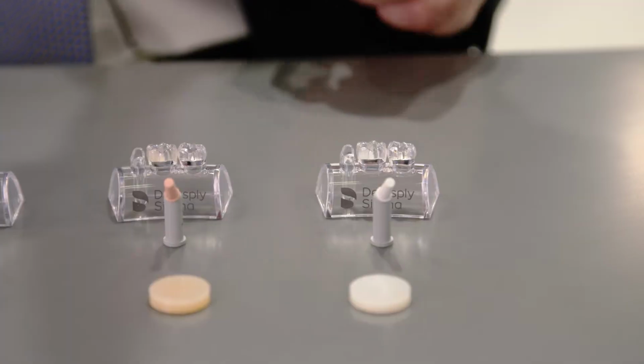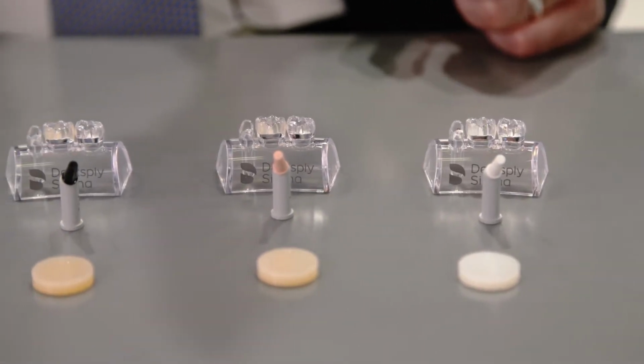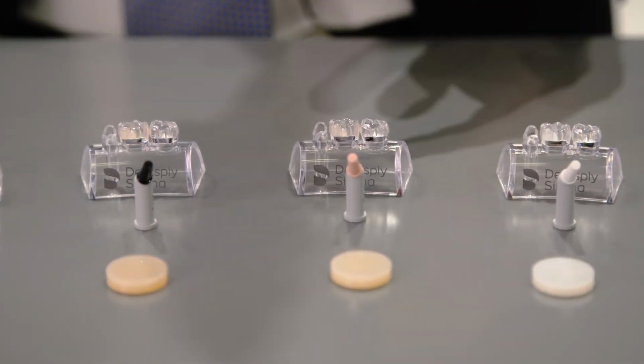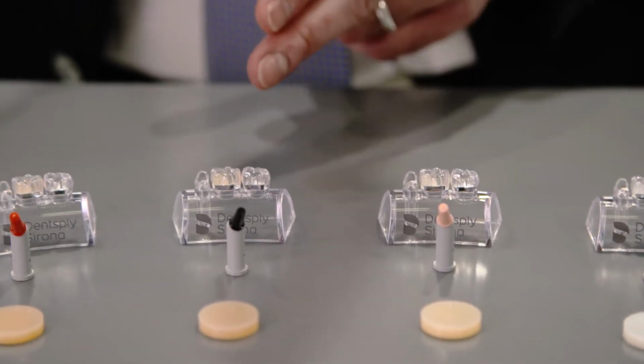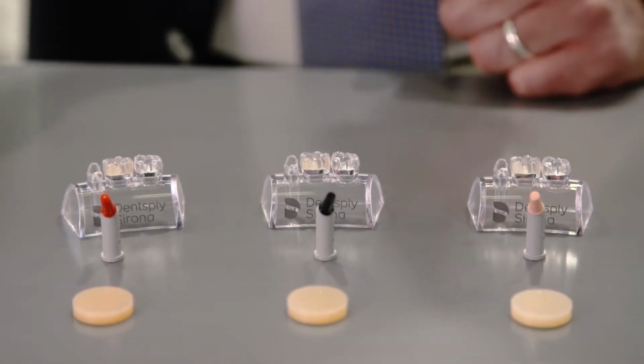Now, to make it viable for those extended indications, we also added a couple of additional shades. SDR only had the universal shade, which you can use for about 80% of your posterior restorations, but we expanded that to include also an A1, A2 and A3 shade. This of course applies mostly to Class 5.